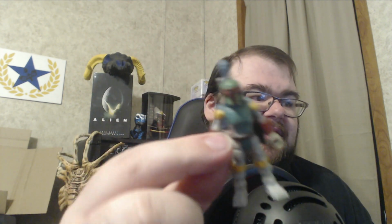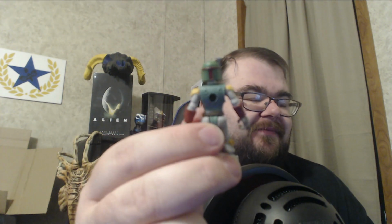So first off, he comes with his backpack, his traditional jetpack, so you can have him jetpacking it out there. It looks really cool. There's a lot of good detail on that figure. It looks like you can take the backpack off, which you can. So there goes his backpack with his cape. And if you've ever wondered what Boba Fett looked like without the backpack on, there you go. So you can now take his Ultra Pack here.